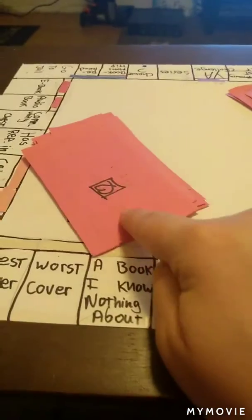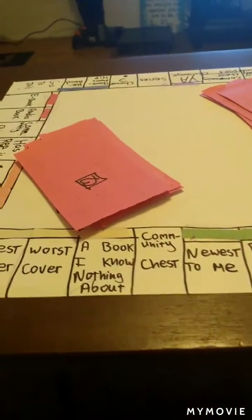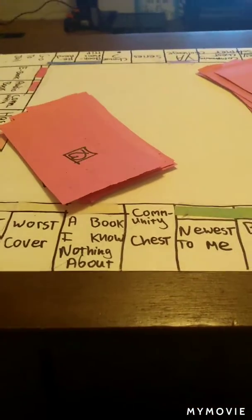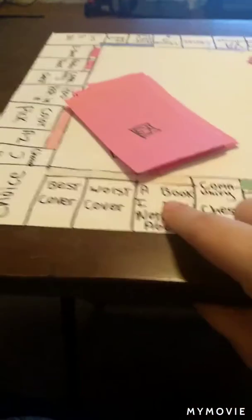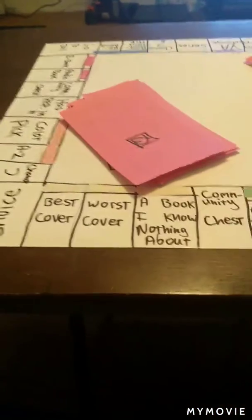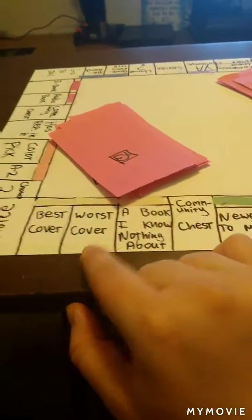Community Chest again, which would be those. A book I know nothing about. So that is usually a book that I just buy for the cover and I don't really know what it's about. I have a few of those, so we can get those off my list. Worst cover, and then best cover. And then you know how you have free parking, so I get free choice.